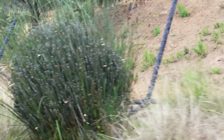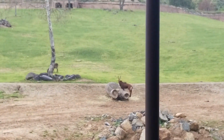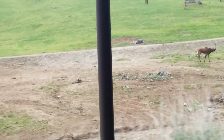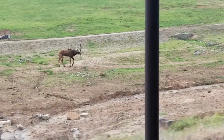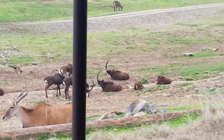Now, not every animal can be as fortunate as the red river hog to have adaptive camouflage to help them survive out in the wild. So another form of adaptation is adaptive behaviors. And we're pulling up on one right now out on the left. This grouping of dark brown individuals sitting together at the bottom of the hill are the South African sable. And they are showing us what is called an alert circle.